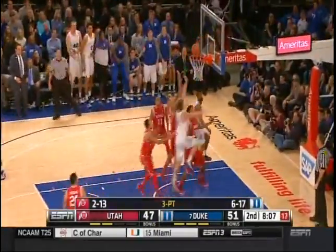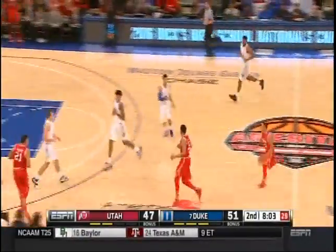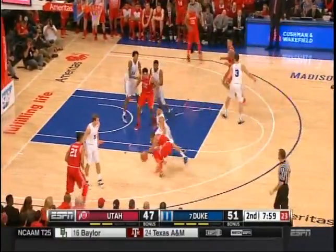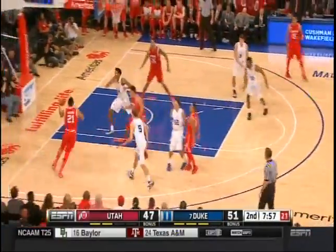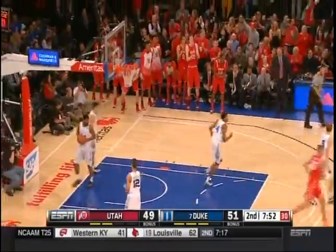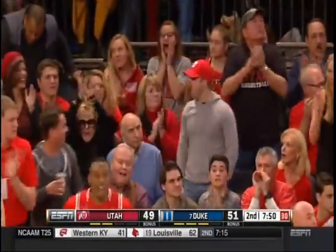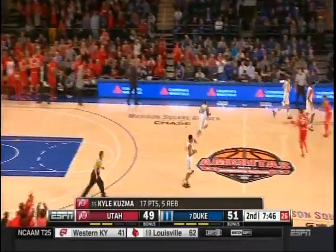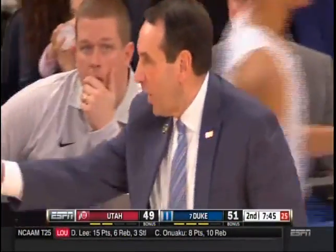First field goal in 5 minutes for the Utes. Jones a strong drive, but then missed the left-handed layup. 8 minutes to go. Taylor started to drive and lost the dribble. Underneath it goes, and Kuzma scores. Nice little movement in the basketball. Great movement without the ball as well. And here's the running difference. There would be immediate timeout on the next whistle, but Mike Krzyzewski isn't going to wait for it. He's going to use his timeout and try to stop the run right here.